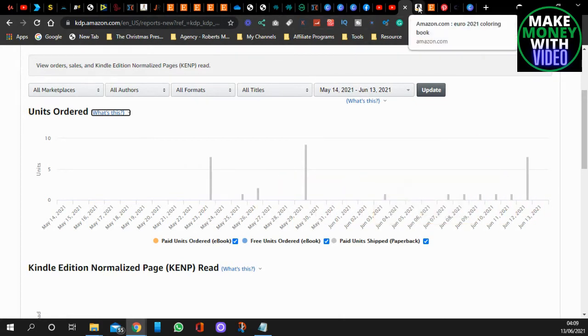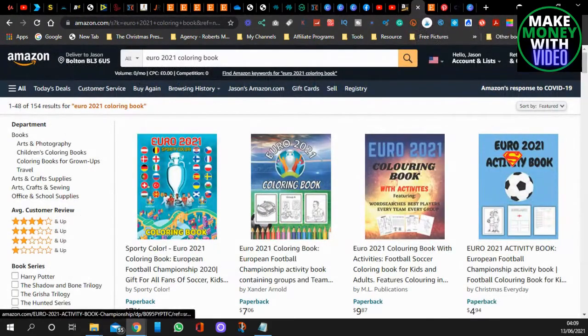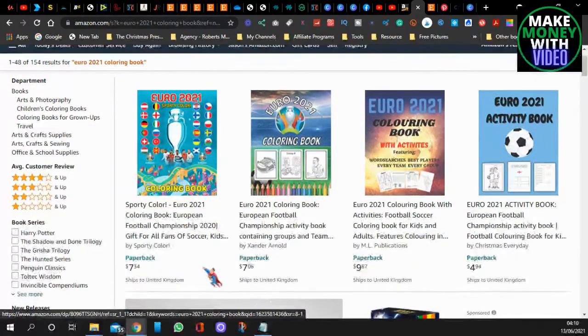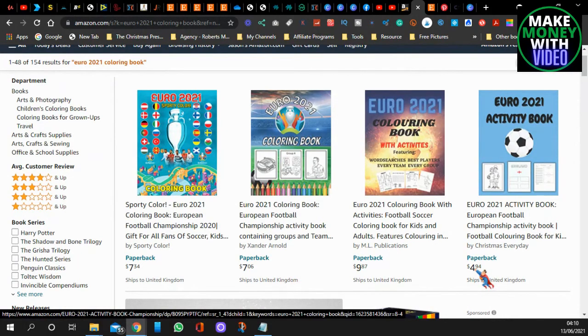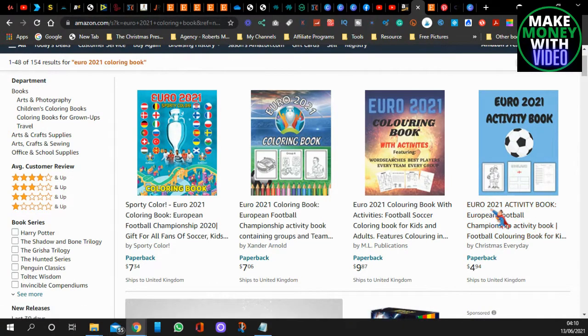And the book we're talking about is this one, the Euro 2021 activity book. Now, as you can see, all these are different prices. I put mine to $4.94, guys. The reason why I did that is because I wasn't expecting to make any money. I uploaded it about a week and a half before the Euro 2021 started, guys.